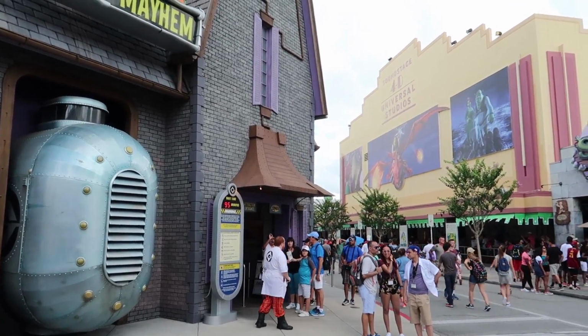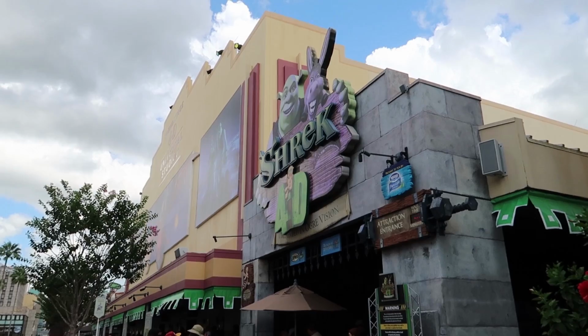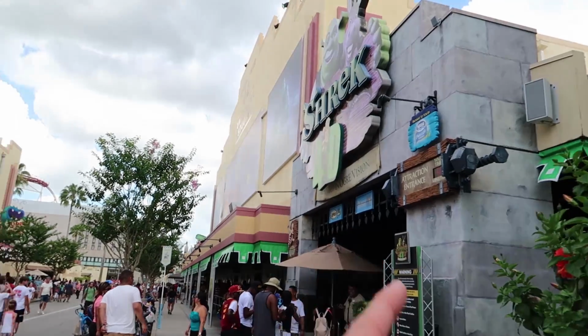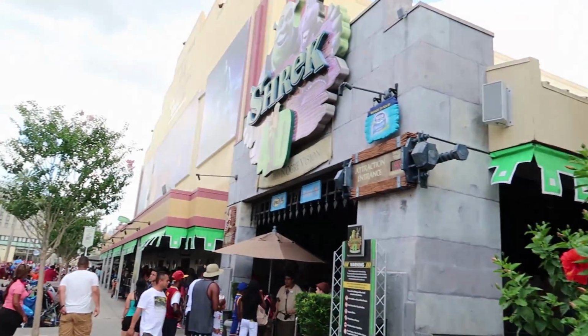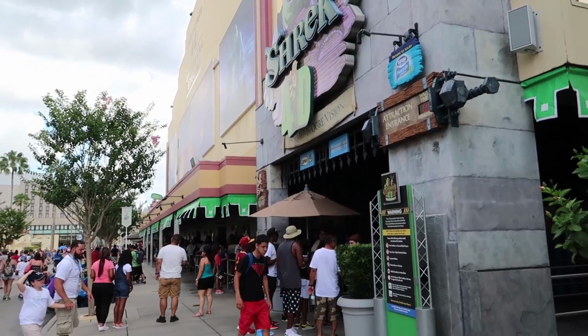Jimmy Fallon. 60 minutes for Shrek, holy cow. Another ride or attraction that has an outdoor queue, not an air-conditioned one. Let's have a look at Betty Boop. So Brian just brought up the point that Horror Nights puts a house in the second theater of Shrek, so it might only be one theater. That's why it's a 60-minute wait right now. Oh. Where's your dog, Bimbo?